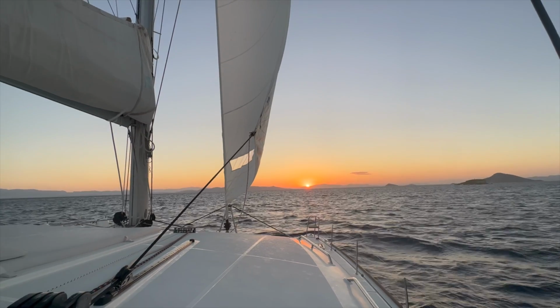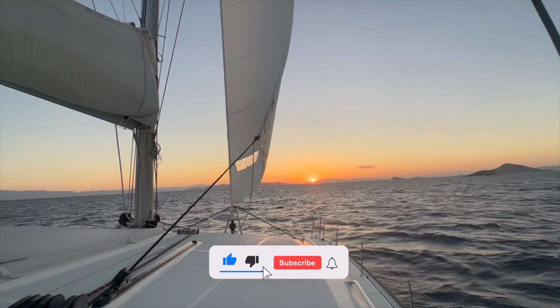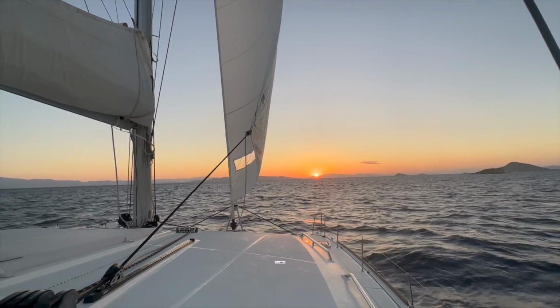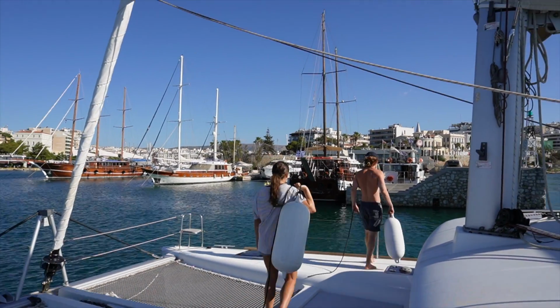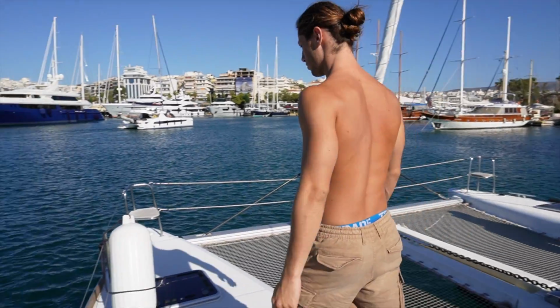We've managed to make the move towards Athens. So after waking up for sunrise and getting out of that tunnel of wind and harsh water, we have finally made it to Athens. It took us an hour and a half, which wasn't too bad. The wind hasn't stopped and we are still in pretty rough waters, but we've made it. We are gonna check into the marina and then go and explore what Athens has.